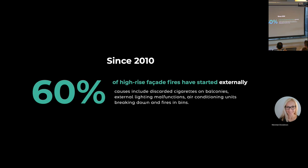Research conducted independently by Matthew Bonner, who did a PhD in fire science at Imperial College London, concludes that 60% of all facade fires worldwide since 2010 have started externally. Examples of two in the UK are Richmond House, which was a barbecue on a balcony, and The Cube Bolton, a discarded cigarette.